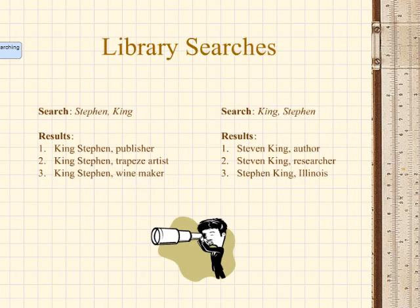For example, let's say you wanted to check out a book by Stephen King. You would type in King, Stephen. See how the last name comes first? This is a very important detail. If you were to type Stephen, King, the computer or card catalog would pull up authors with the last name Stephen and the first name King.